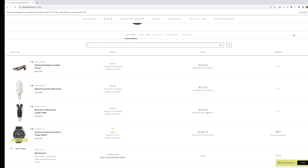And then the last item was this Moschino dress. Again, I paid about $30 for that, so also going to be losing money on this. Originally, they priced it at $65, which I thought was very low. It is a 100% silk dress, and it's in perfect condition. It's only been on the website for 9 days, and they've already reduced it by 20% to $52.